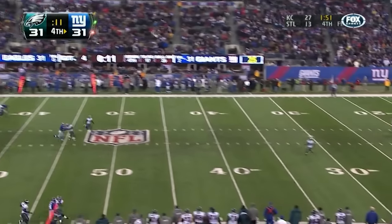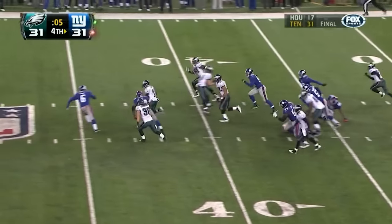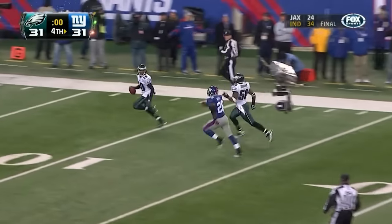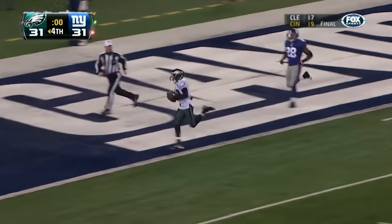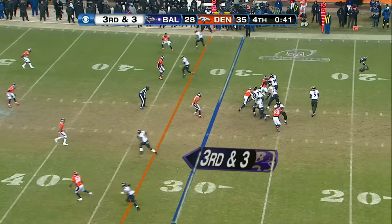And it's a line drive kick. Jackson bobbles it and now has to try and recover. DeSean Jackson gets a block! Are you kidding? DeSean Jackson still not in and now in for the touchdown, no flags. Unbelievable.